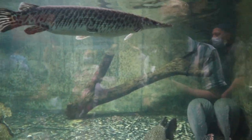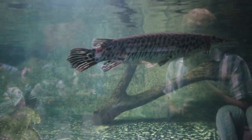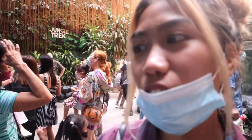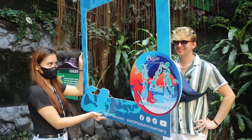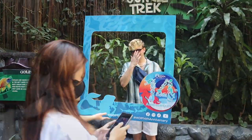Aquarium time. Wow, those are prehistoric. Those things are massive. Look at that. Oh, yeah. Wow. Ugly, ugly fish. You eat these? No, I mean, you can eat pufferfish. If you say so. You want to eat this guy? One, two, three. Thank you.